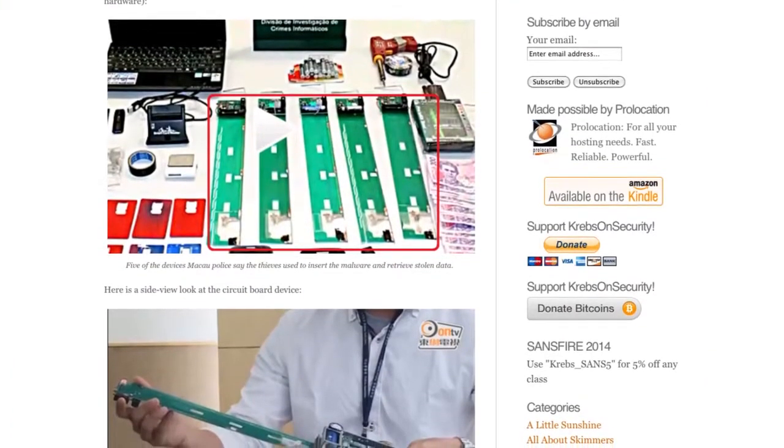Now, to me, it sounds like they probably had a lot of knowledge about the specific type of ATM that was involved here in order to be able to develop these cards. But it's interesting that, I guess, where there is a motivation, they are able to do something like this. They got away with about $100,000. Well, they were able to steal $100,000, but they didn't get away because they got arrested. So it's an interesting story.